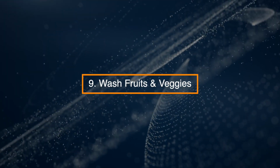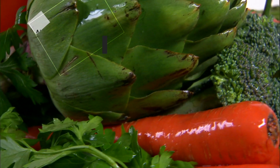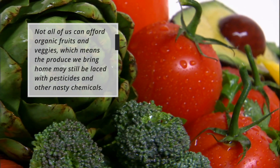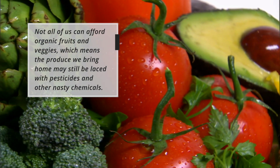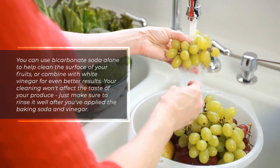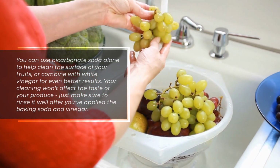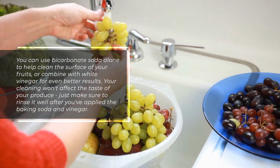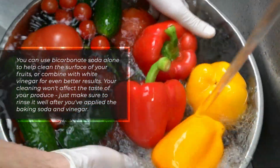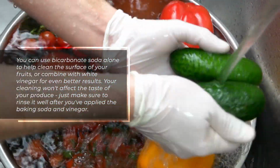9. Wash fruits and veggies. Not all of us can afford organic fruits and veggies, which means the produce we bring home may still be laced with pesticides and other nasty chemicals. You can use bicarbonate soda to help clean the surface of your fruits, or combine with white vinegar for even better results. Your cleaning won't affect the taste of your produce. Just make sure to rinse it well after you've applied the baking soda and vinegar.